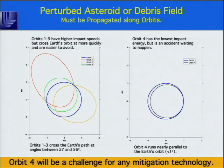Okay, these are the orbits. As I say, 1 through 3 cross at a great angle. Orbit 4 that I picked is a real bugger. It's a bugger for anything you want to pick. It's the one that I showed at first, and what happens is it's going around, and it really comes tangent to the Earth's orbit, sort of an oscillating orbit.